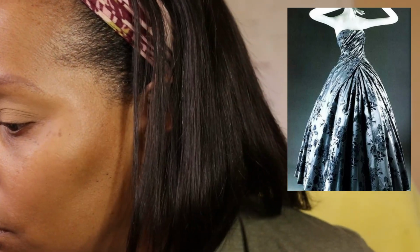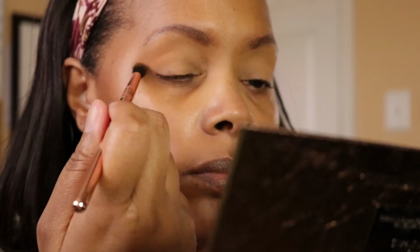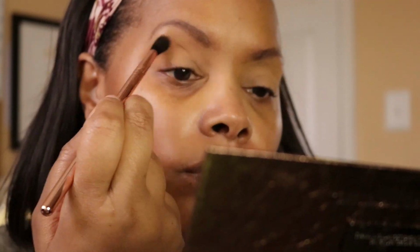Fashion, too, was an essential character in this tale of beauty. The hourglass silhouette reigned supreme. Cinched waists and voluminous skirts sculpting the female form into a vision of idealized femininity. Dior's New Look, with its emphasis on luxury and opulence, set the tone for a decade that saw women embracing their curves and reveling in the sensuality of fabrics that whispered against their skin.